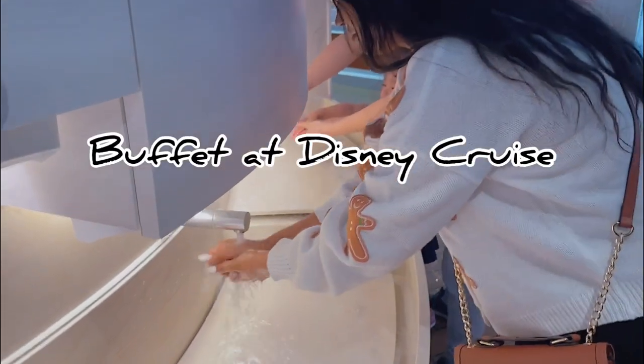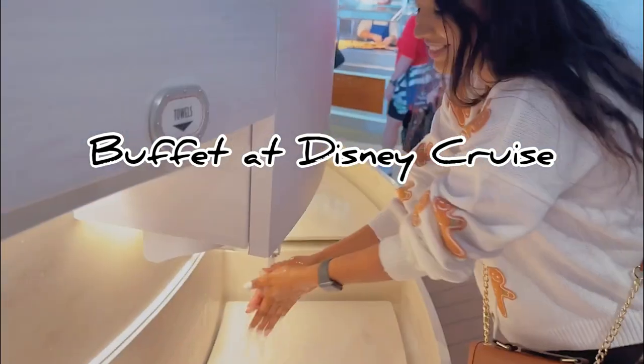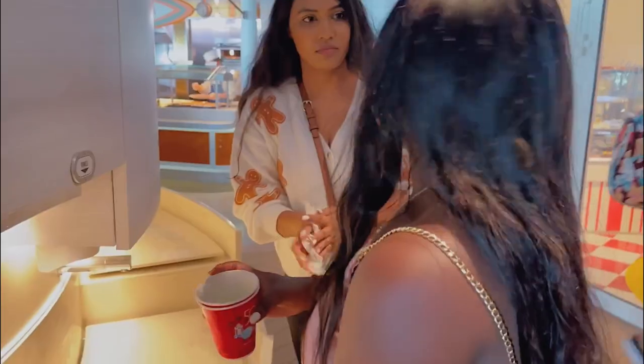Today I'm going to be sharing with you all the different buffet options at Disney Dream and the timings and what I ate during my trip.